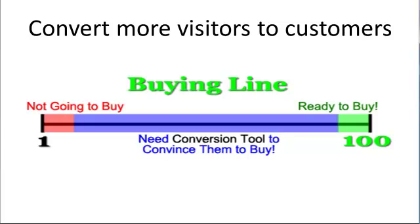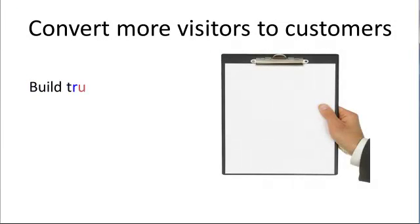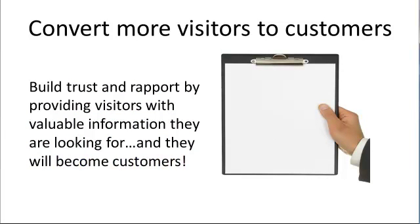But 80% of your target market is ready to buy at some point. So you've got to have something ready for them so that they can hit that buy button. There are many variables that you can use to turn a captured lead into a customer. So let's discuss a few of those.